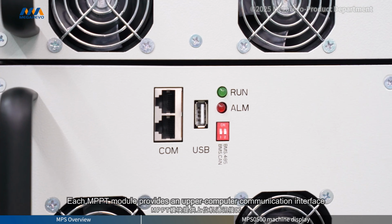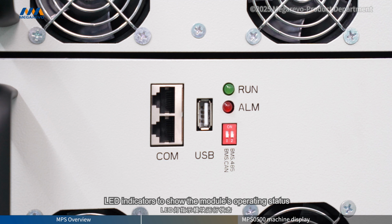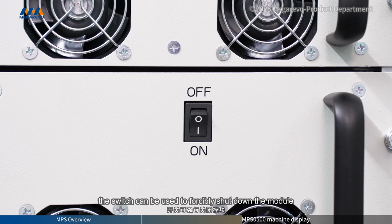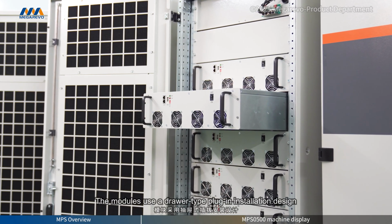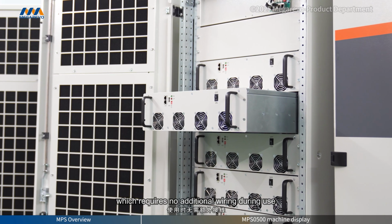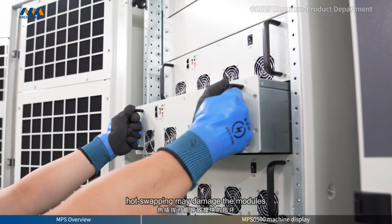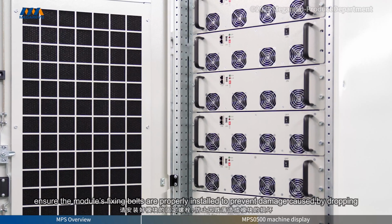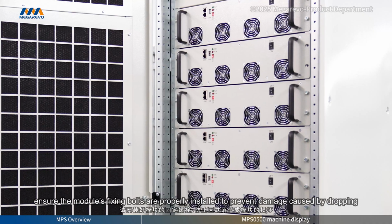Each MPPT module provides an upper computer communication interface and LED indicators to show the module's operating status. In case of emergency, the switch can be used to forcibly shut down the module. The modules use a drawer-type plug-in installation design, which requires no additional wiring during use. Do not insert or remove modules while they are operating. Hot swapping may damage the modules. During transportation and use, ensure the module fixing bolts are properly installed to prevent damage caused by dropping.